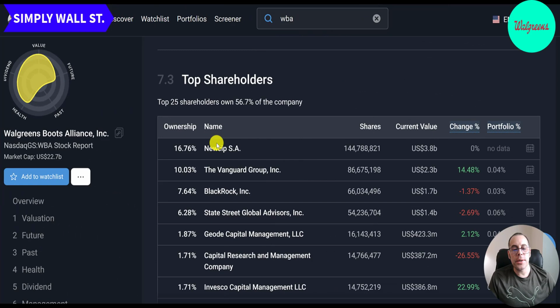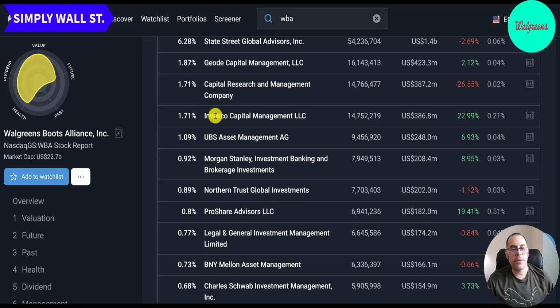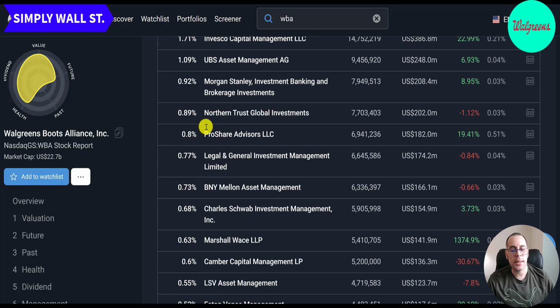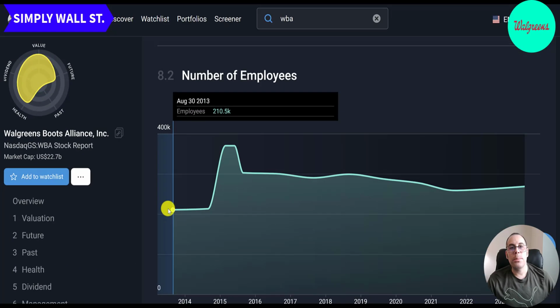The biggest shareholder is NewSip. I think the CEO controls this company, NewSip. Not the CEO, the chairman, Stefano Pessina. When Walgreens acquired his company, he got all this stock. So when companies buy other companies, sometimes they use cash to buy the other company, sometimes stock, sometimes a combination. Vanguard owns 10% of this company, BlackRock 7.6%, Invesco 1.7%, UBS, Union Bank of Switzerland 1%, Schwab, Eaton Vance, a lot of big names.